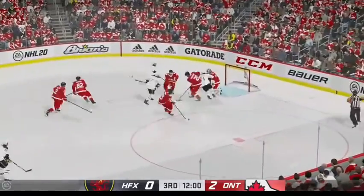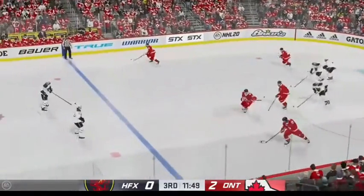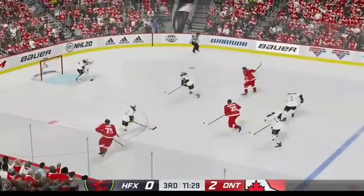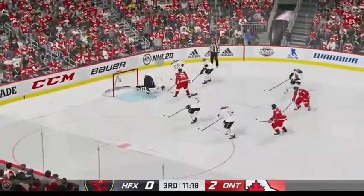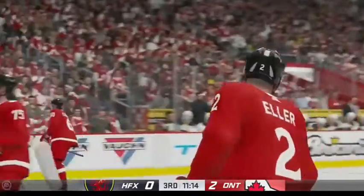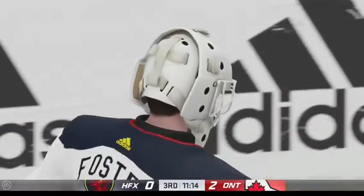Here's a short pass to Farmer. Too much congestion blocks the shot. Howe swooping in on the attack. Steps into it, just wide of the net. Nobody's going to be able to block that unless they're way off target like his shot was.